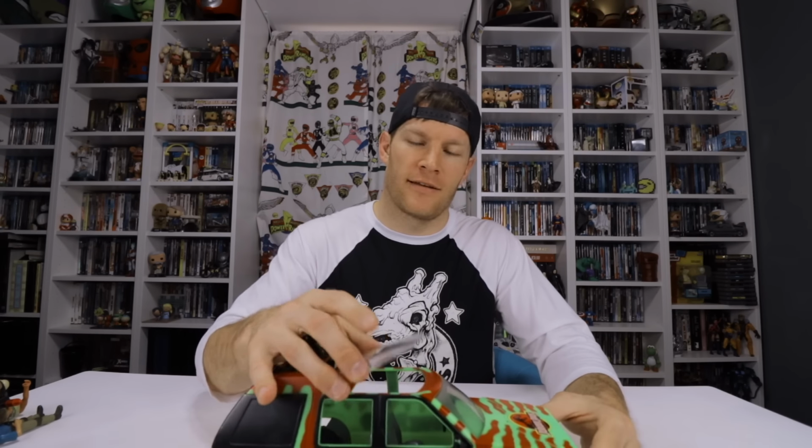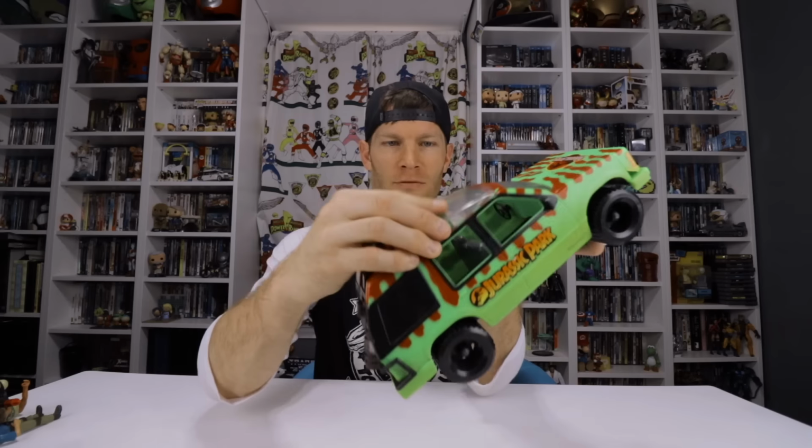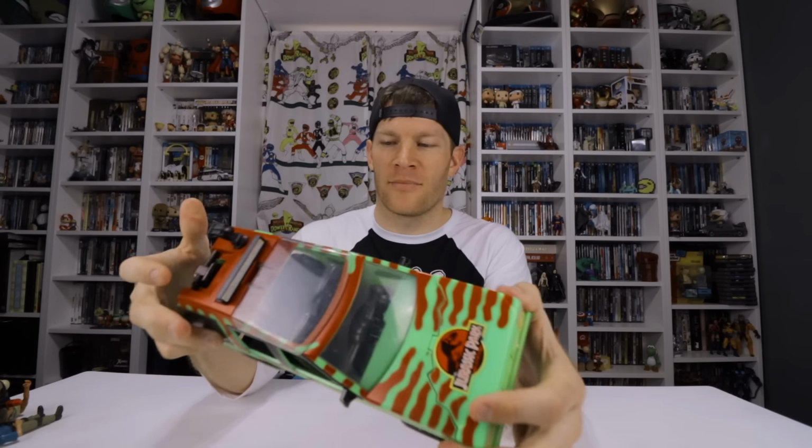So it does have a little glass sunroof, the detachable dino damage hood here. Almost every time I come across these things, this is always missing and this is always missing, and it's just a shell of a thing.